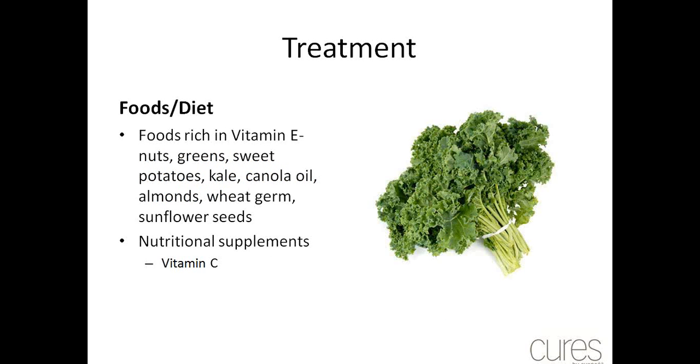Foods that are rich in vitamin E, things like nuts, greens, sweet potatoes, kale, canola oil, almonds, wheat germ, sunflower seeds, nutritional supplements, vitamin C. We want to look for things that have a lot of antioxidants in there. That's going to help to boost our health, and help to reduce inflammation. Anything that's going to help to really heal the body.